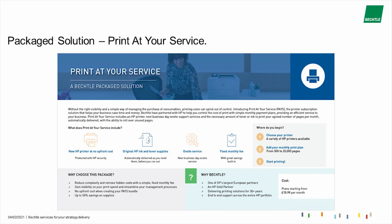But as we say, plans can start from as simple as £15.99 a month. So why would you want to take a package? Well, we want you to have the reduced complexity. We want you to have the reduction of cost and risk. We want you to enjoy the improved efficiency, and definitely choosing one of the Bechtle packages around a managed print solution will definitely facilitate all of that.